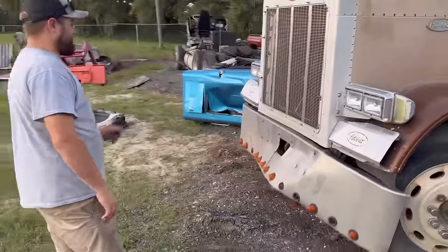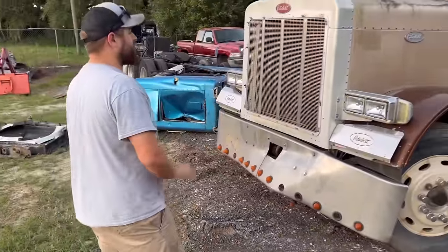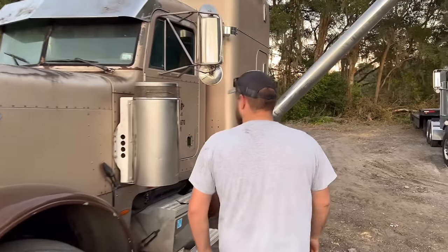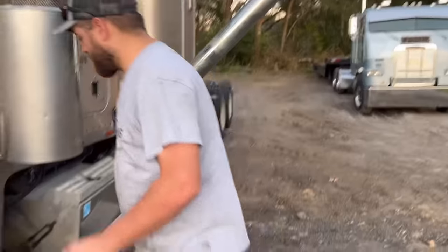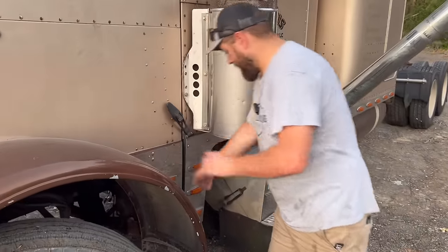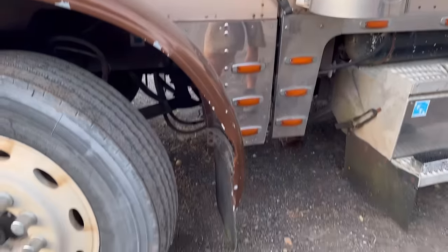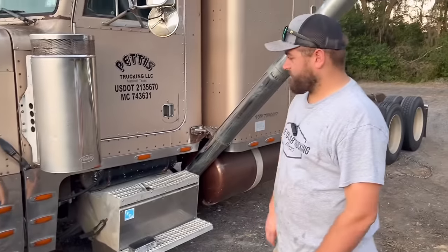Thankfully, it didn't tear up anything else. Everything's in really good shape on the cab. The sleeper's a little dinged up, but the cab has got a lot of good properties here. We'll get rid of these ugly panels that were riveted on there, maybe put some cool fenders on the front from Shift. This truck has a ton of potential.